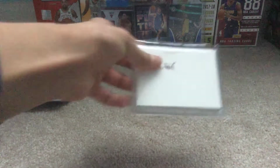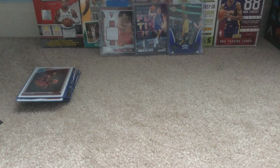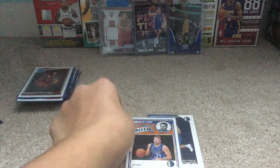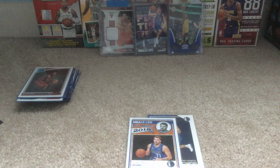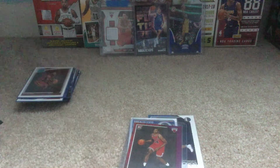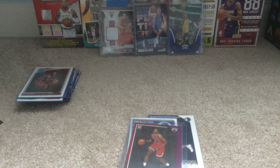So, there's James's package, just one team bag. So, got a Luka Doncic rookie, and actually two of them. And this Class of 2018 one, this one's really nice. And then Wendell Carter Jr. purple rookie. That one's going straight into the PC, which is sweet.